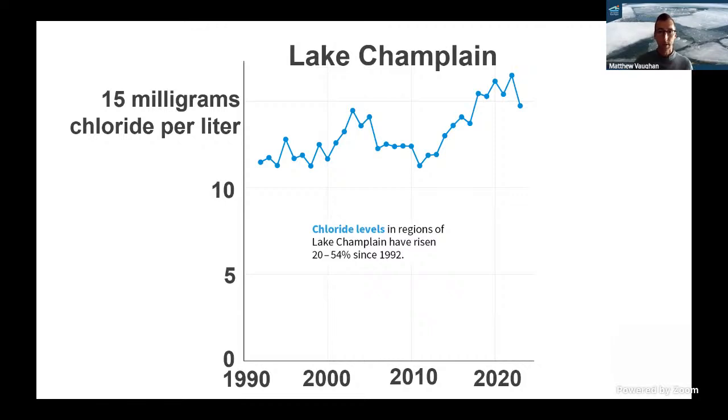Also note that the concentrations are lower here. So it's likely that Lake Champlain before the early 90s was probably below 10 milligrams per liter as a background concentration. In the early 90s, it was just above 10 milligrams per liter, and now we're above 15 milligrams per liter. This point here is actually 2023.